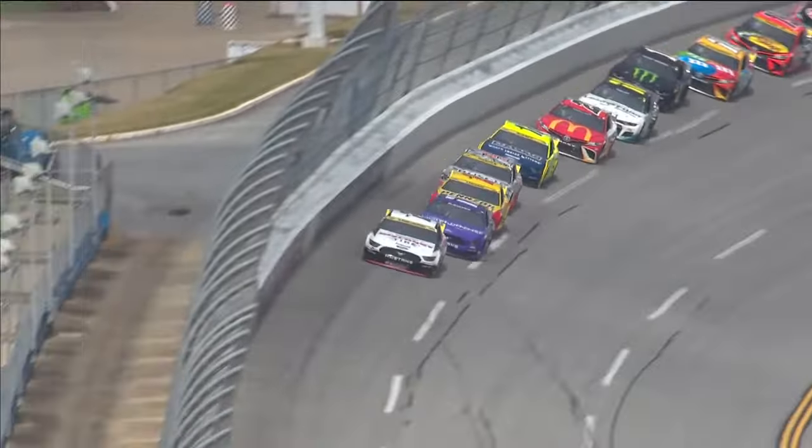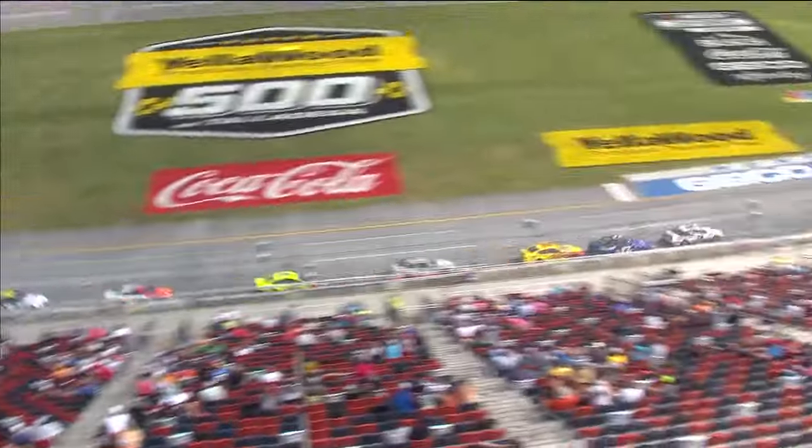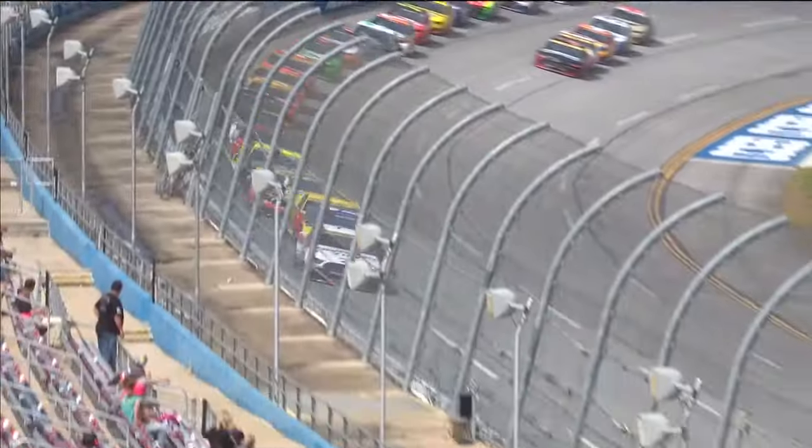As most of the field got single file right there, it has drug it to the top. Everybody's chasing after Keselowski.